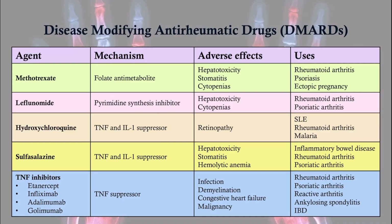Here's your DMARDs. Methotrexate is our first go-to for RA. We talked about the adverse effects. Leflunomide is another one you can go to, with pretty much the same adverse effects. Methotrexate works with purines, and leflunomide works with pyrimidines, but basically they do the same thing.